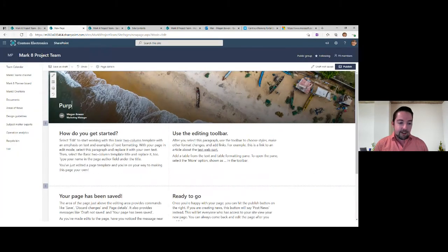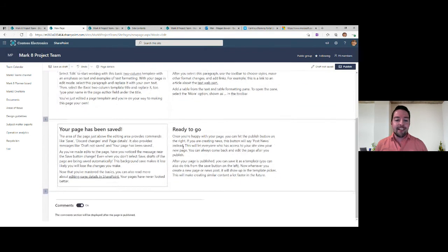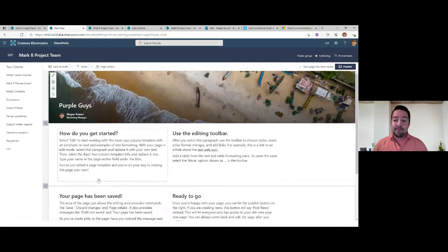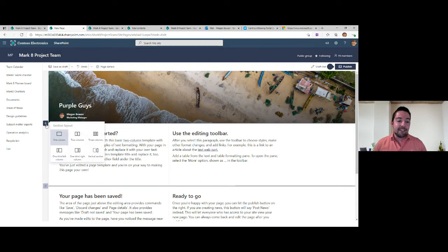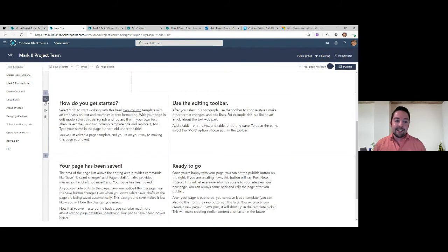All right, so here we are. I'm going to create a Purple Guys page, and you can see it comes preloaded with a certain layout, right? I've got 2 columns, another 2 columns here, and that's the end. It's basically a 4 box square. Now each section here can have a different layout. I can do 2 columns, 3 columns. It doesn't matter how I arrange my page really. I can add additional layouts, edit existing if I want.